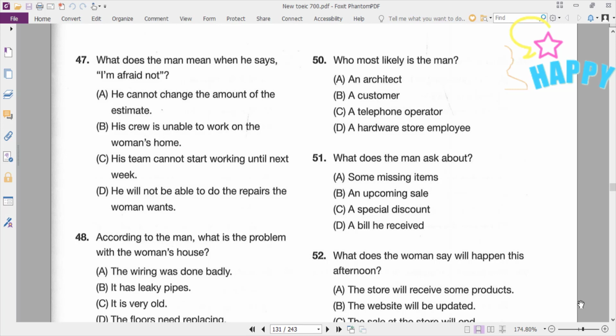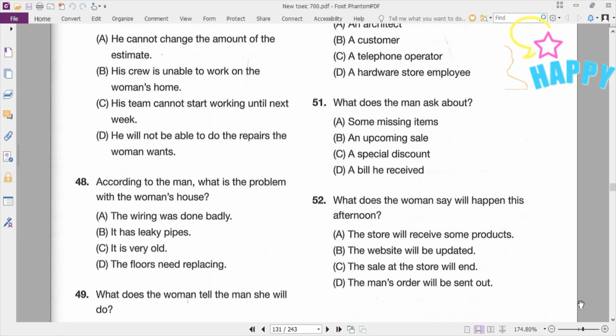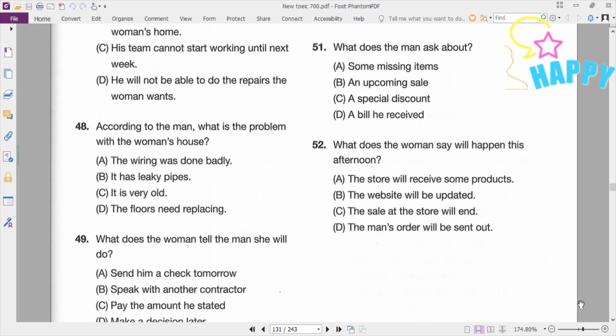Number 50. Who most likely is the man? Number 51. What does the man ask about? Number 52. What does the woman say will happen this afternoon? Go on to the next page.